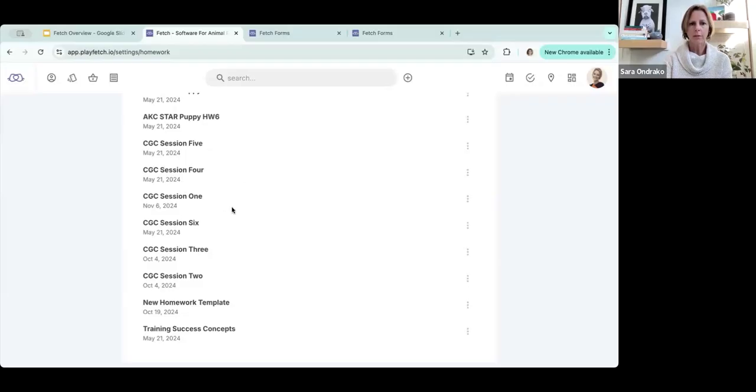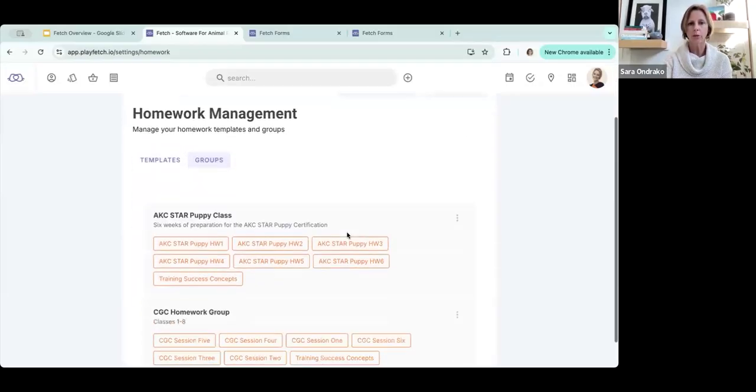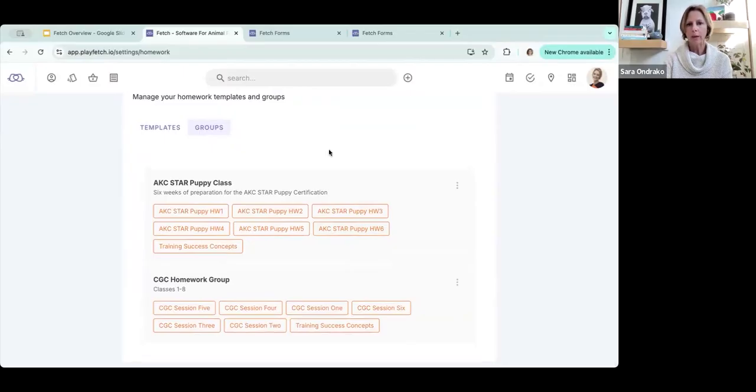Once I have all of these made individually, then I can group them together. So here you'll see groups. What will happen when I add a group to a client is it will load every one of these classes. Now, it won't share it with them because we don't want to overwhelm them with all the things that we're going to do. I want to share it a week at a time or a session at a time.